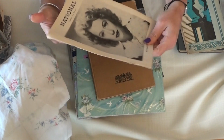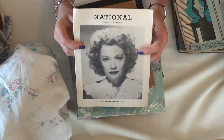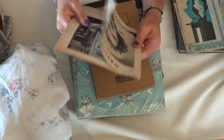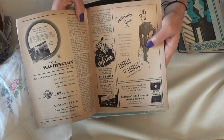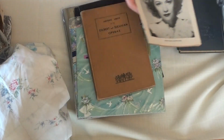And this one, Miriam Hopkins, she's probably in my top 10 favorite classic movie actresses. I do like her a lot, and just a beautiful, beautiful magazine here. I'm so excited to sit down and read this, and it's got the gorgeous ads and stuff in there as well. I love that kind of thing. So that's what I have for those 3.